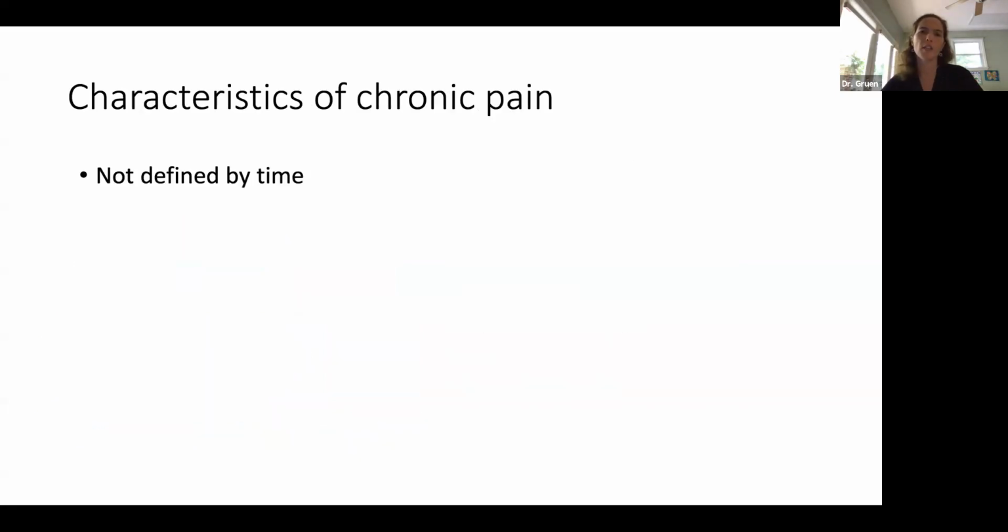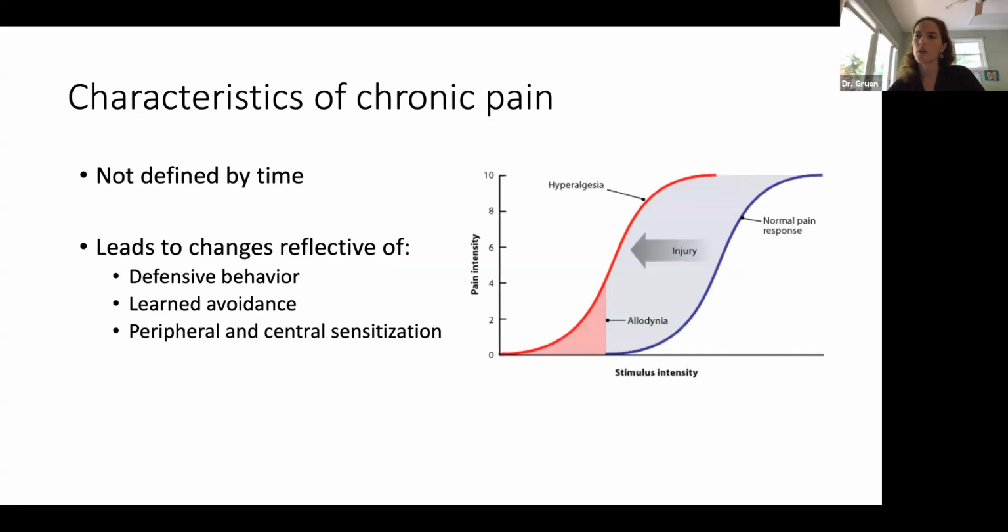Okay. So the characteristics of chronic pain that are important for us to think about: one is that it's really not defined by time. For a long time, we were trained that after about 3 months, acute pain has transitioned into chronic pain. But actually, there's a lot that goes on pretty early on in this process. Later on in this process, there is no specific time at which we can say, okay, now it's chronic pain. But we can appreciate some of the features that are characteristic of chronic pain.